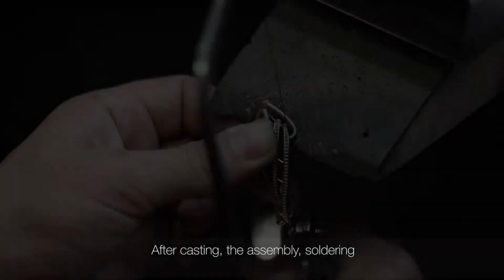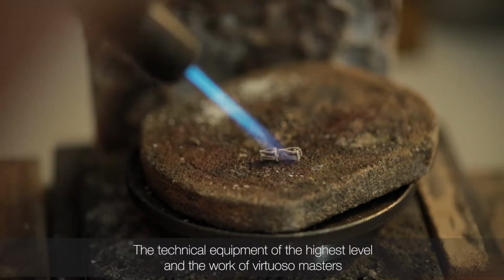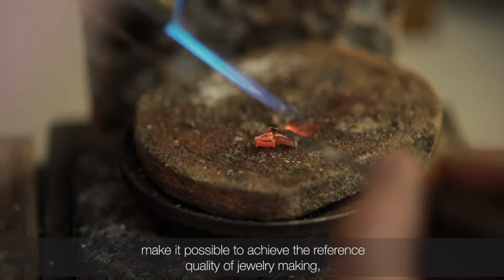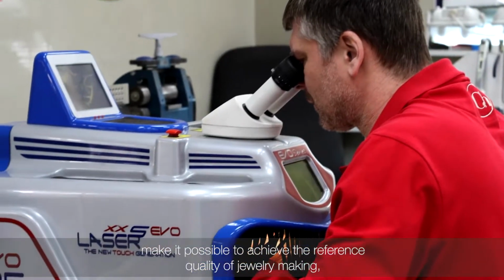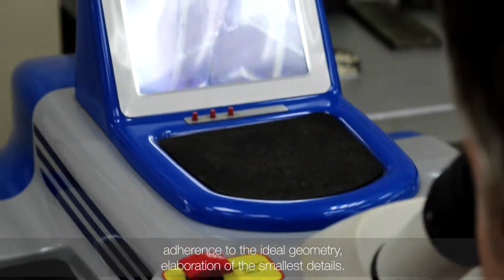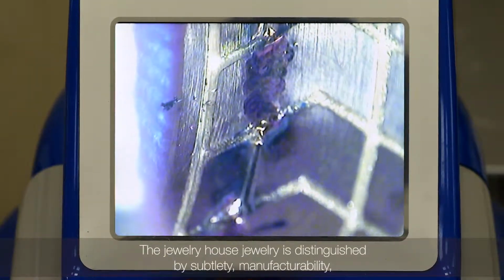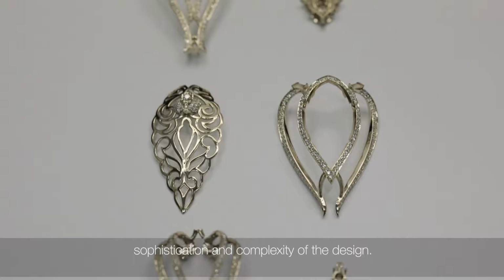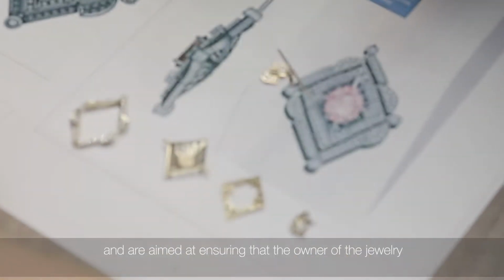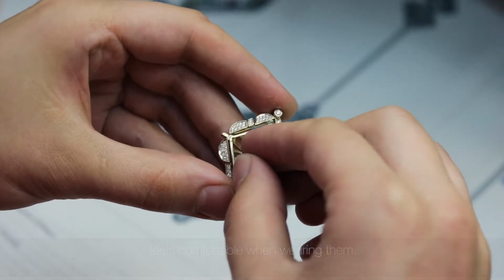After casting, the assembly, soldering, and intermediate processing of jewelry are carried out. The technical equipment at the highest level and the work of virtuoso masters make it possible to achieve the reference quality of jewelry making, adherence to the ideal geometry, elaboration of the smallest details. The jewelry house's jewelry is distinguished by subtlety, manufacturability, sophistication, and complexity of the design. All of them have a high degree of functionality and are aimed at ensuring that the owner of the jewelry feels comfortable when wearing it.